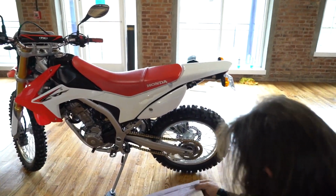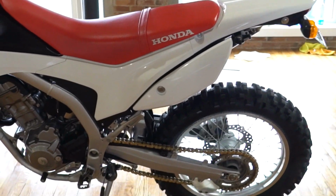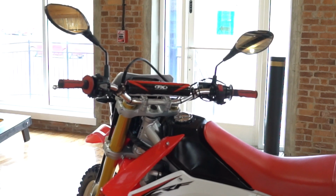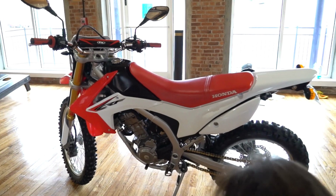fender eliminator, because it had that big ugly fender that came down from the factory. It's the first thing you get rid of on one of these. Pro Grip grips, brake master cylinder. The total work order came to $2,079. That's $990 in labor, $800 in parts. And she's a beauty, ready to go for another season of riding.